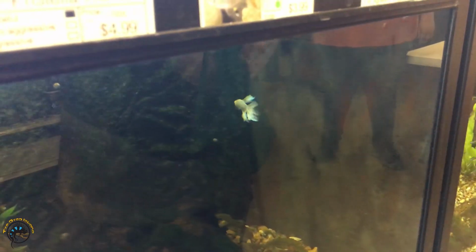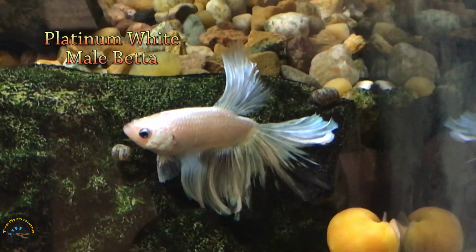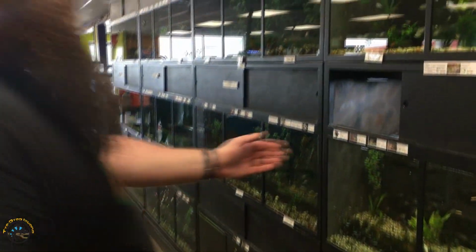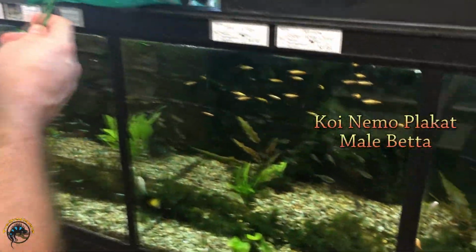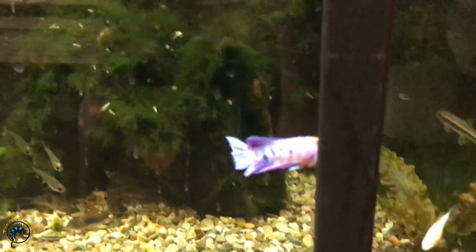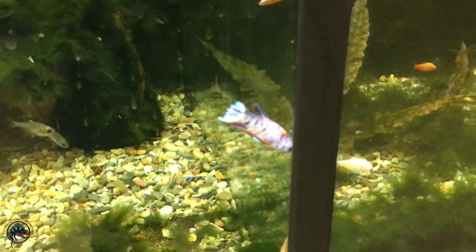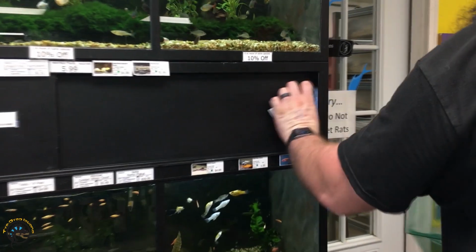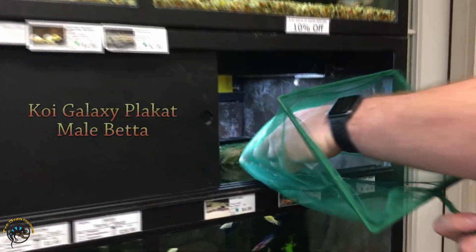That's our super platinum. No, platinum white. And this here is the Koi Nemo. Oh, that's pretty. That's the galaxy. Yeah, there's the Koi Galaxy. The Koi Galaxy. Oh my god. Wow.